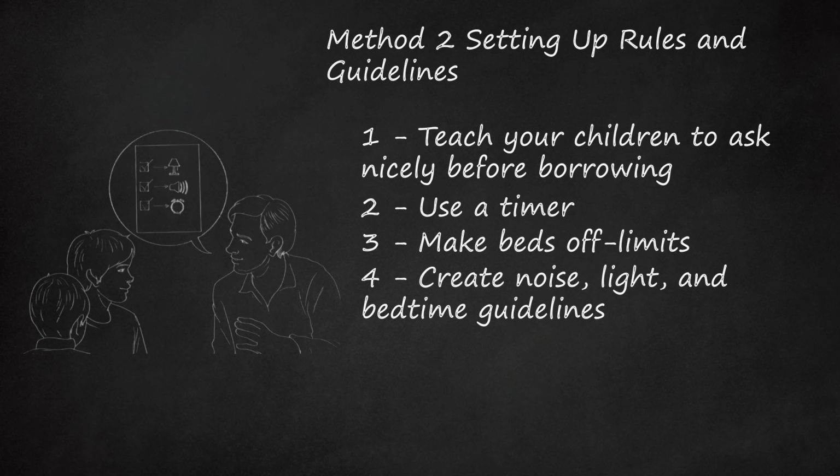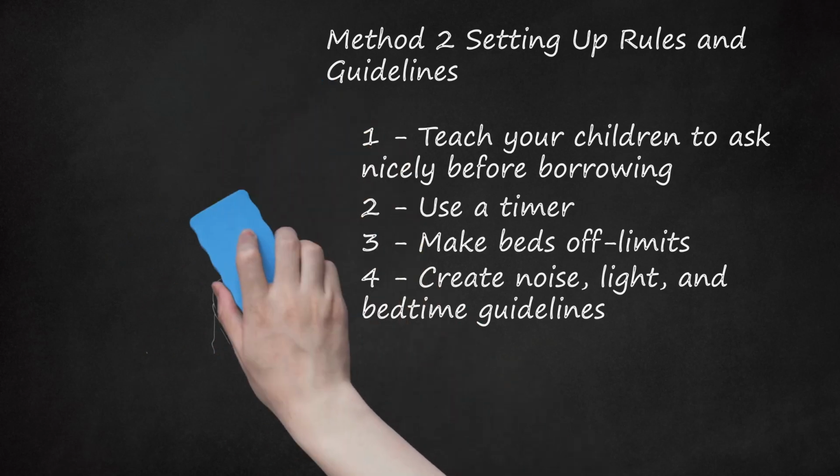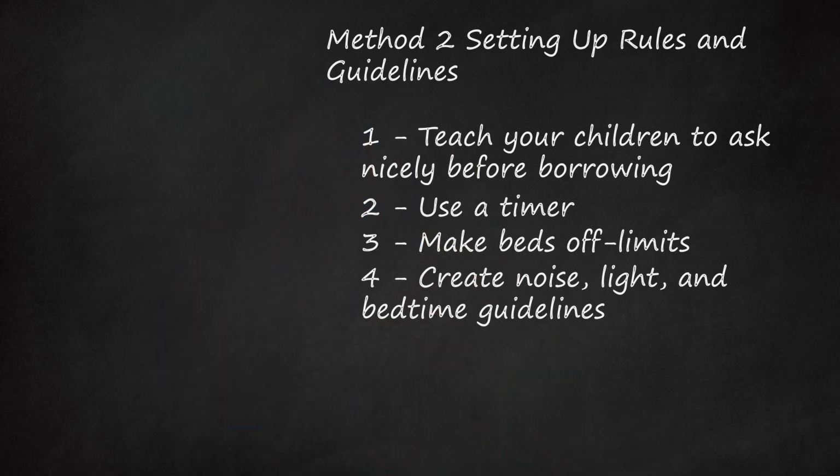Therefore, make sure to include guidelines that designate times for quiet and play to meet each child's needs. For example, designate an hour of quiet time where noise and lights are kept at a minimum in order to do homework or take a nap. If your children have a 2 or 3 year age gap, do not make them go to bed at the same time. Instead, designate separate, but developmentally appropriate, bedtimes for each child.